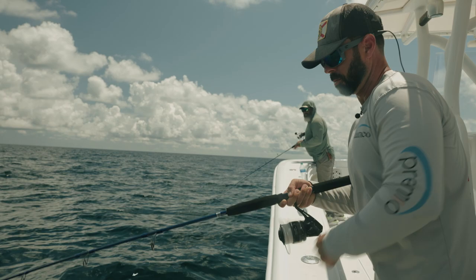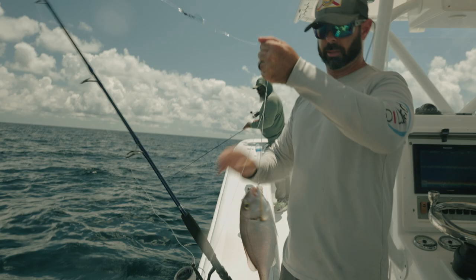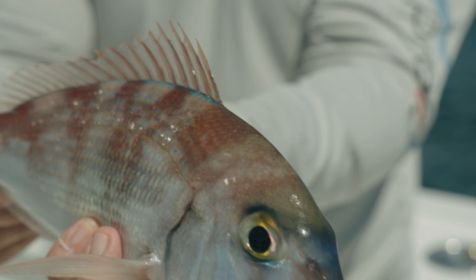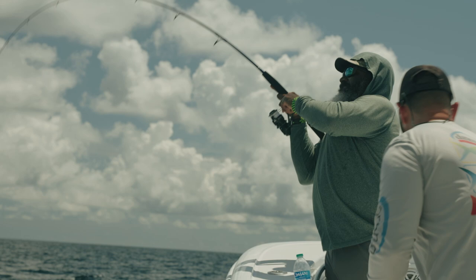Where goes your first one? Another one of them porgies. There you go. White snapper. Man, these things are beautiful. Absolutely incredibly beautiful. Oh, got one. Get him. You stay where you're at. I'm gonna throw this one in the box.